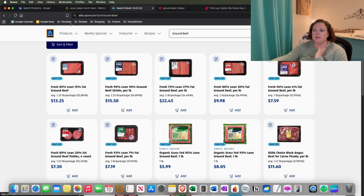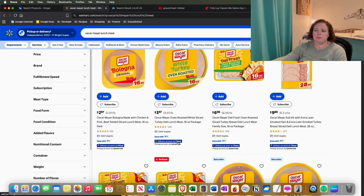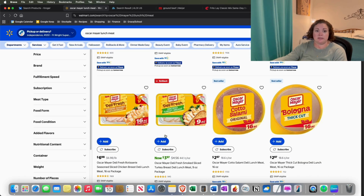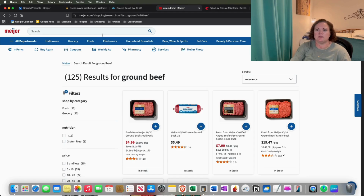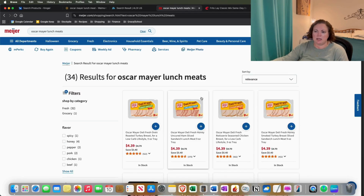Finally, I was looking at the Oscar Mayer deli meat because Kroger was showing that their price was $3.49 for a 9-ounce package. And Walmart here has it for $3.97. Kroger's the best deal there still. And then I just wanted to check here at Meijer, since I'd be going there anyway, and see how much theirs would be. So their 9-ounce package is actually $4.39. So Kroger would be the cheapest place.